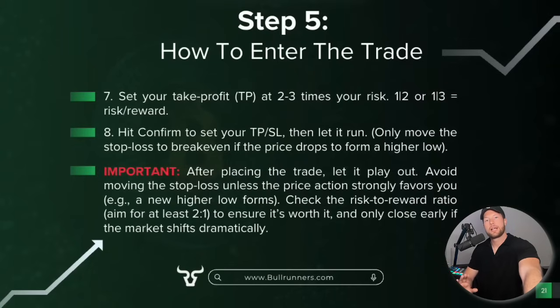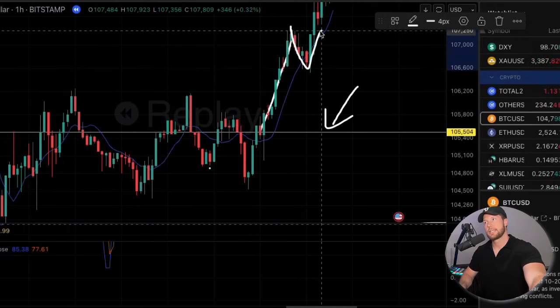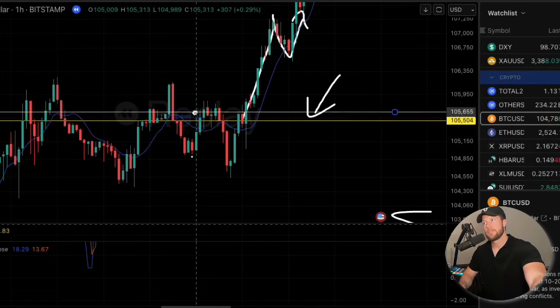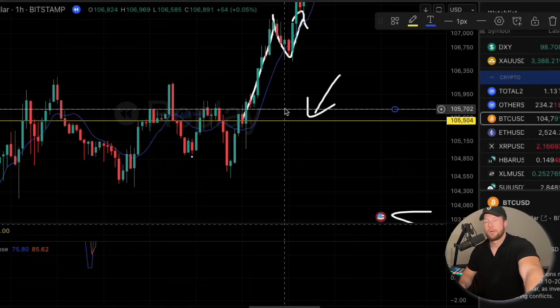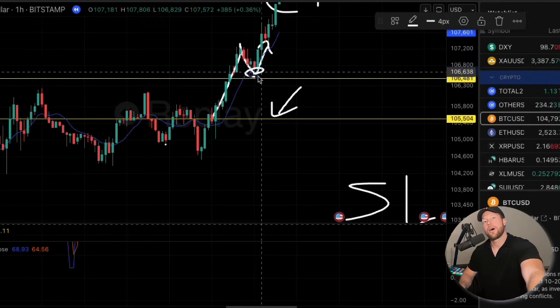So this is super important. After you place the trade, let the trade play out. Try and avoid moving your stop loss unless price action clearly favors your trade direction. So an example would be a new higher low forming. That would be like price action breaking out right here above your entry point, which is this yellow horizontal line, pulling back and continuing to the upside. I could technically take my stop loss from all the way down here and drag it up to break even or even a little bit above break even to prevent some slippage and to also maybe make a few bucks there. But what I could also do, that I've done a few times, is move it to or below, in this scenario, this recent low, because that is now the new higher low in an uptrend.